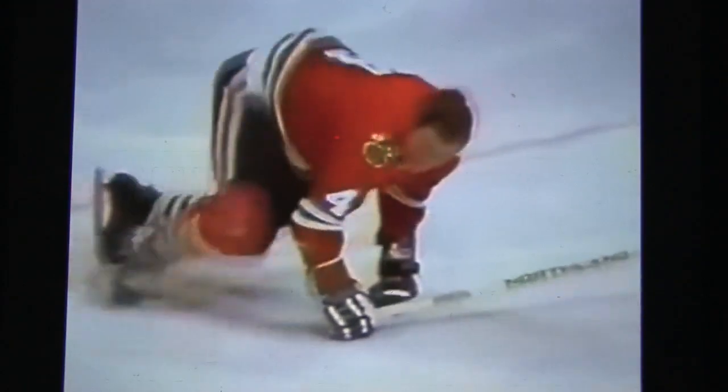Busick, Cotton, Jarrett. He's slow to get out. Oh, did he hit Jarrett? John Busick with a jolting check. Jarrett's still out there, obviously in pain.